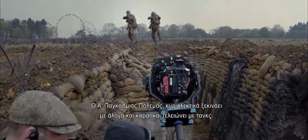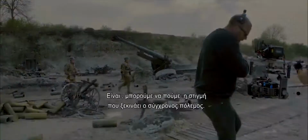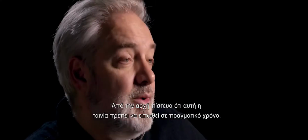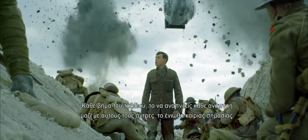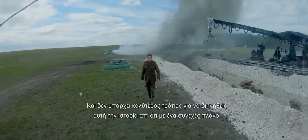The First World War. It starts with literally horses and carriages and ends with tanks. So it's the moment where modern war, you could argue, begins. From the very beginning, I felt this movie should be told in real time. Every step of the journey, breathing every breath with these men, felt integral. And there is no better way of telling the story than with one continuous shot.